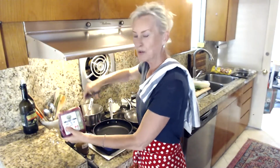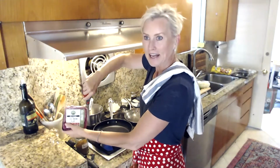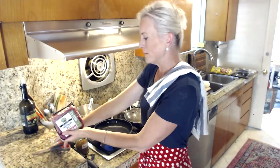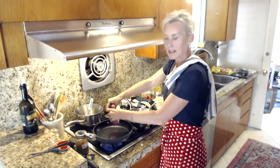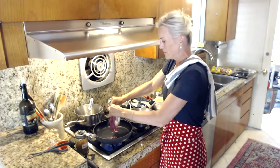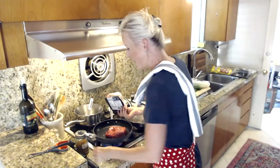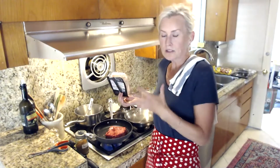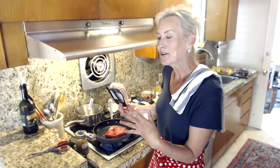I use the fattier ground beef. So this is an 85-15. You could use an 80-20, but I like to use it a little bit fattier. I'm not afraid of the fat because it's satiating, and it actually makes the whole thing sort of meld together a little bit better.